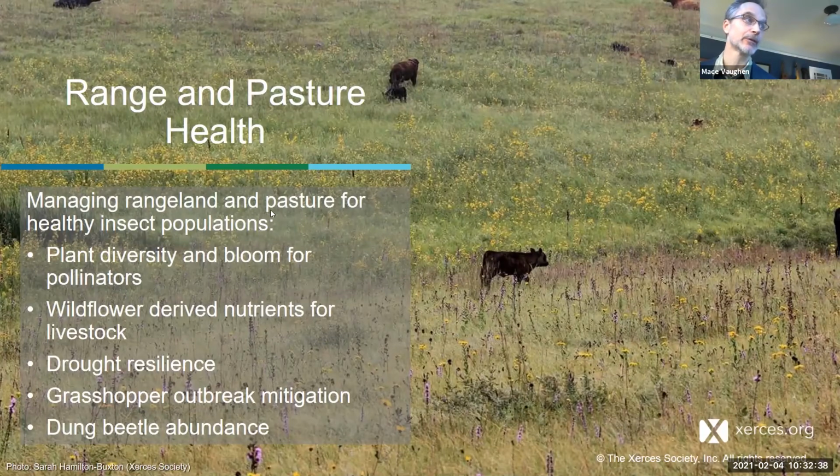If we manage these areas for healthy insect populations, that means we're managing for plant diversity and allowing for bloom. That means that for a lot of those livestock, there are wildflowers out there that provide unique nutrients that maybe cattle and goats and sheep aren't necessarily getting from just grass. If we're managing for bloom and diversity in the landscape, we're managing for drought resilience as we're facing climate change and these increased cycles of wet and dry. Being able to weather, so to speak, these dry periods means managing for deeper roots, for healthier plants, which leads ultimately to healthier range for cattle.